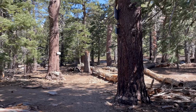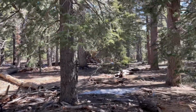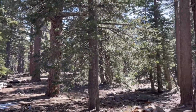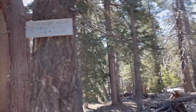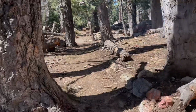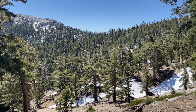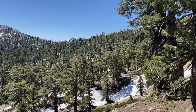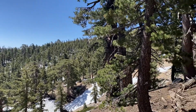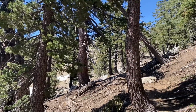We just reached the next Saddle Junction, where there's a trail sign on every tree because five trails converge here. Just hiking along and saw this quite nice view I wanted to share. I love all the pine trees, and the snow again has just not been too bad, which is awesome.